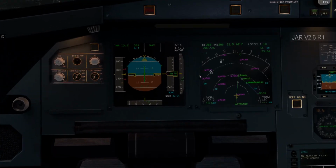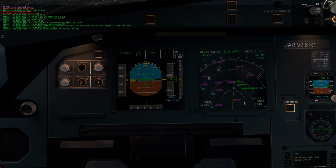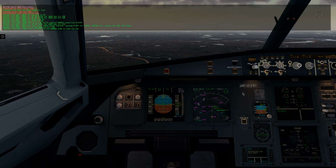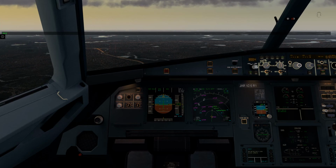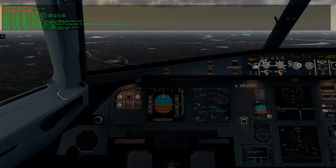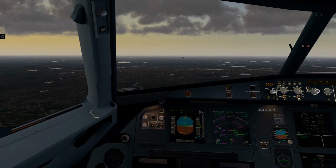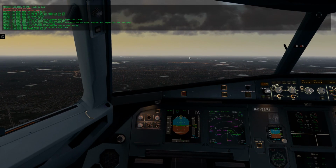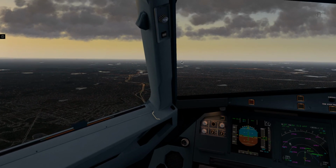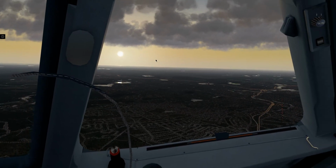Two planes, it looks like, coming in. One above, one below. What's this call saying? AAL 832. Like that, I don't have visualization of them yet.